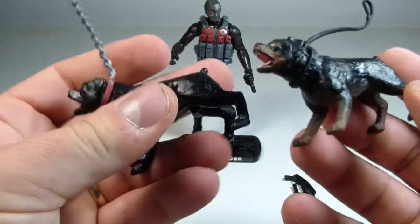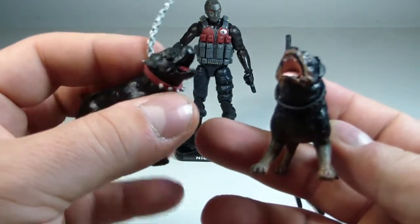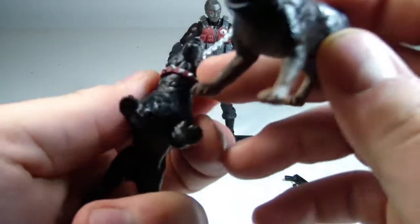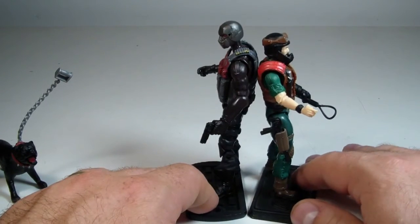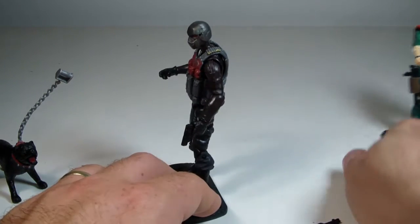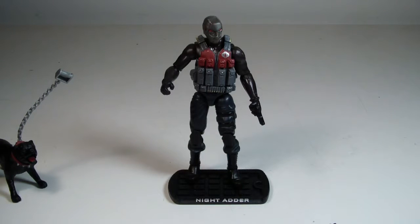I kind of wish that they would have given us some sort of accessory pack with some more companions. It would have been really cool to get some more options as far as companions go. But still pretty happy with another guard dog. And just to do a quick comparison with Night Adder here, as you can see, here's a regular 25th anniversary release, and the Night Adder is much larger than Mutt here. Then we have, just bring in Shipwreck here, and as you can see, he's much larger. And I think that actually works quite well for this character. It kind of gives him that more hand-to-hand combat feel.